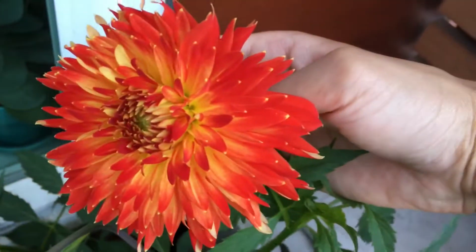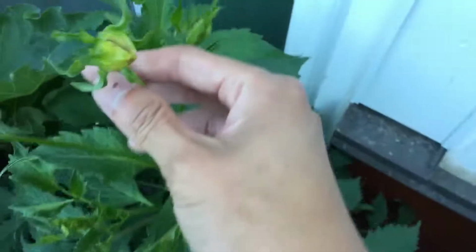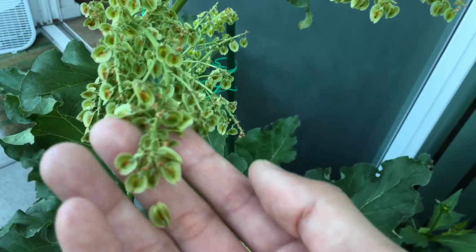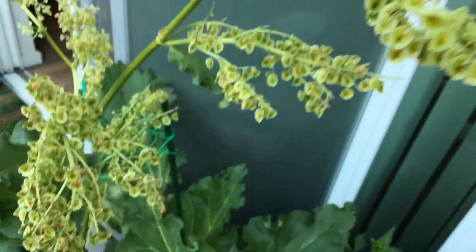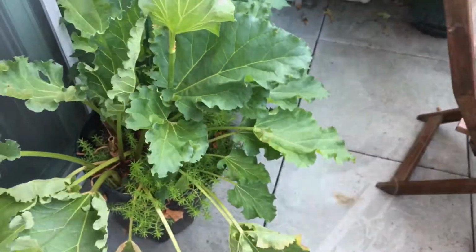Dahlia, here's a new flower, the second flower, and this is the first one. And it's still sending out more flowers, as you can see, right here, and then the smaller plant is gonna flower soon too. The rhubarb seeds are maturing. As you can see, the center is turning kind of brownish. There's more seeds and then more flowers over there. And yeah, we have a lot of rhubarb plants.